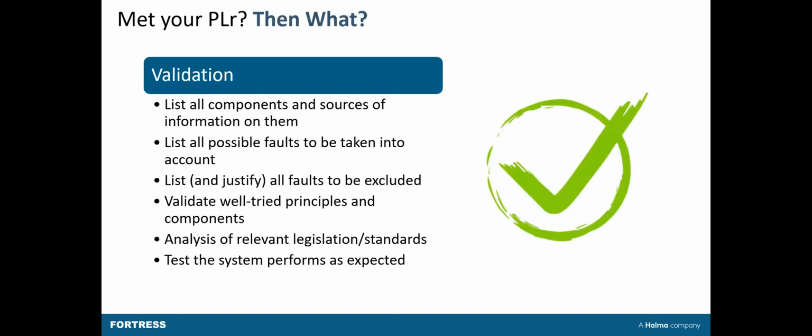So if you've met your PLR, what do you do next? There's a lot that you need to do, and the documentation and validation is almost the most important step to prove why you made the decisions you did, which faults you've considered, which faults you've excluded, how you're proving that things are well tried, and proving that you've looked at relevant legislation. And then finally, the final thing that people sometimes forget to do, but is really important, is test the system. Make sure it does what you've said it's going to do, what you expect it to do. So that's it.